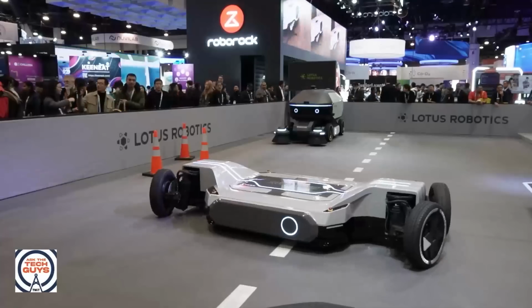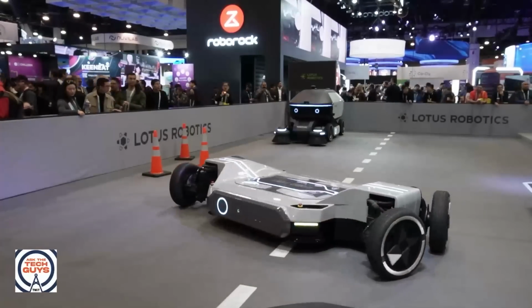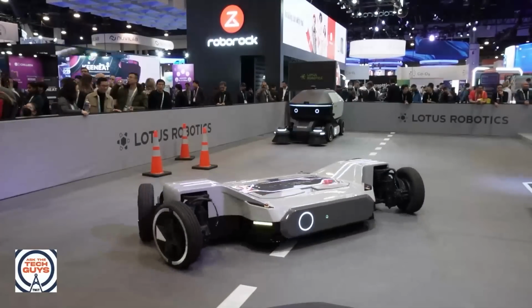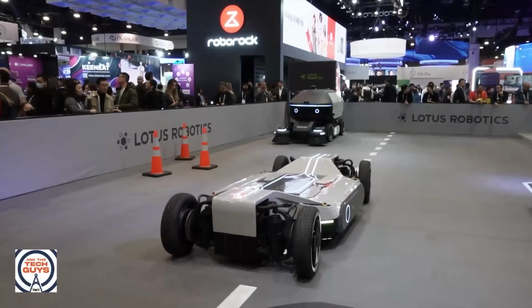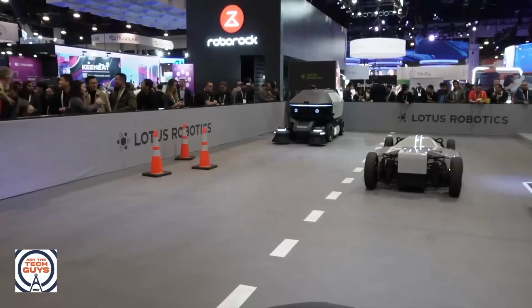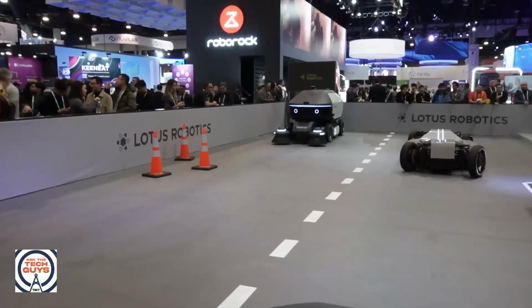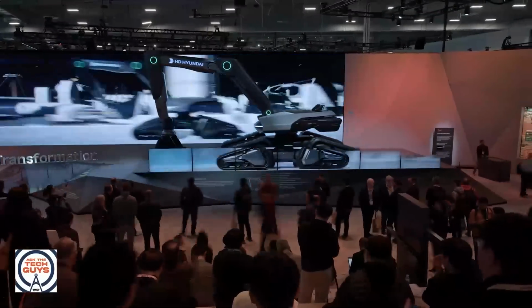The final major trend that I saw on the floor is enabled through the combination of the previous three: autonomous and telepresence-controlled resource extraction and construction in a self-contained, remotely deployable ecosystem. That's a technical way of saying robots that generate their own power, build their own infrastructure, extract their own resources, and transport everything with minimal human intervention.